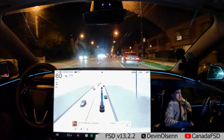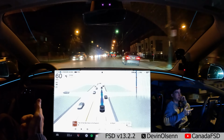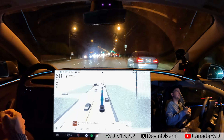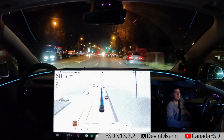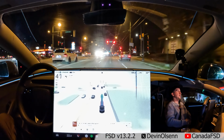I will say so far the drive's been good. The vehicle did try to take an HOV exit, which was great, and then ended up being in the wrong lane. So I had one kind of intervention there for just a bad lane choice, but everything else that the car's done has been perfect. And hoping to get to the destination intervention free if at all possible.